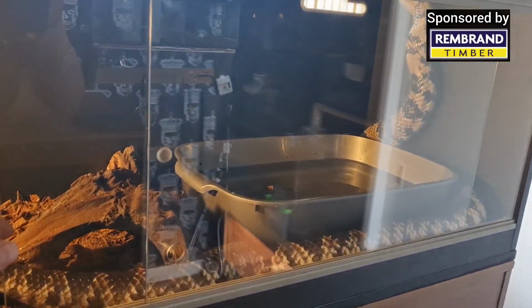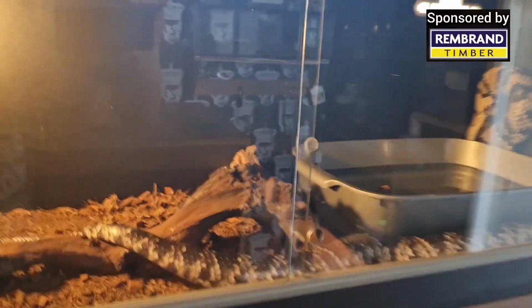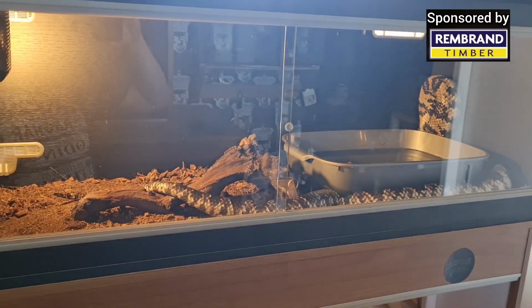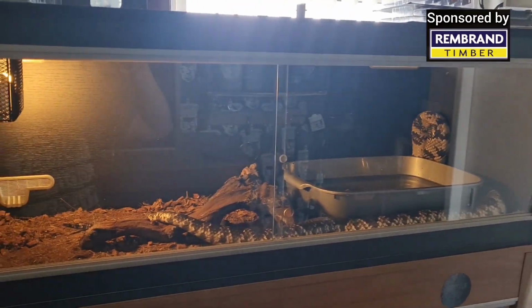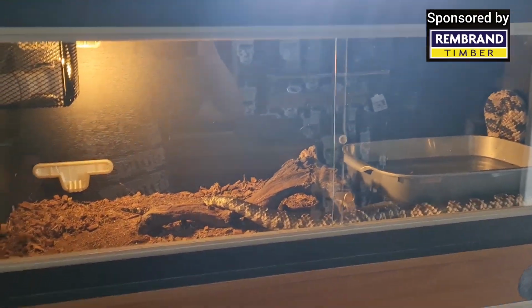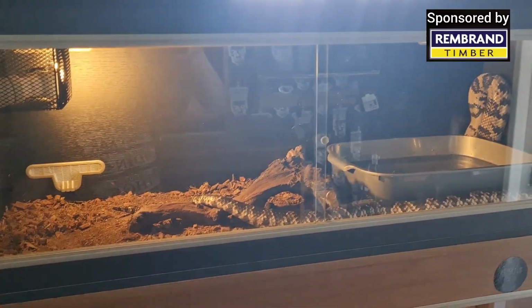Not ideal, but it's only for a couple of weeks because we need to repair the enclosure that she's going to be going into, because Hunter of course is going into what is now her enclosure, which is about to be made into the 6 foot. So we need to pop her in here temporarily. This was just a 4 foot Viv I picked up for free. It was like a month old or 2 months old. I've sealed it all up so it's all siliconed around the bottom. It's actually a beautiful Viv.